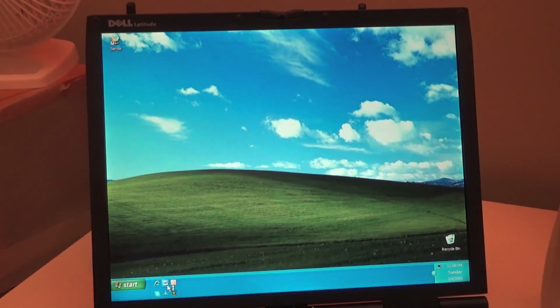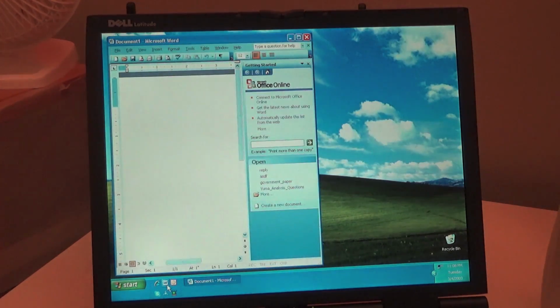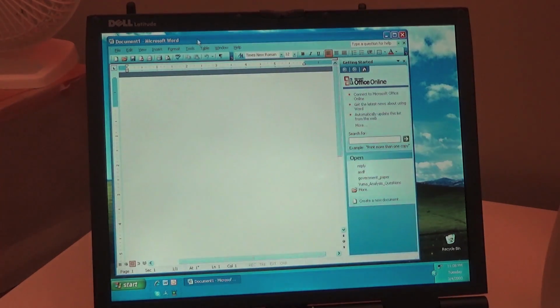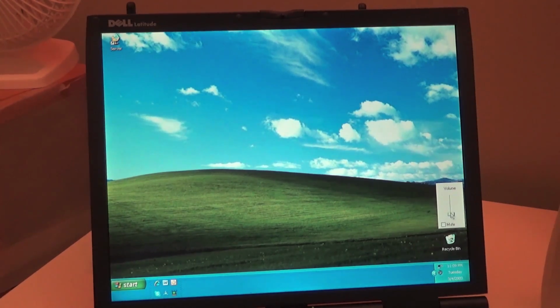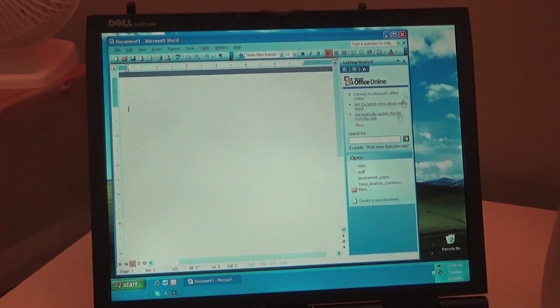Let's open Word. I've worked on computers that were made last year that don't run this fast. And so I will stay with my previous statement that this computer is still plenty worthwhile. We got Clippy over here. I think that's what it's called. I think they got rid of that in any of the newer versions of Office. This actually has pretty decent audio to it. It goes quite loud. Open Word again. Look how fast that opens. Are we gonna get the thing here? There it is.